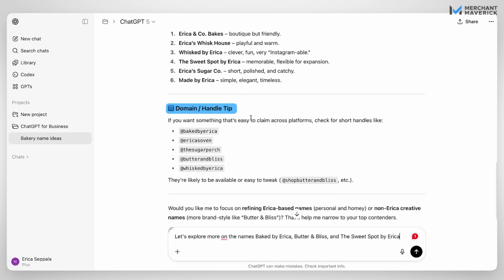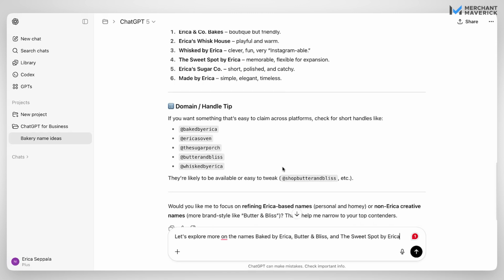And so this is a domain handle tip. If you want something easy to claim, check for short handles.